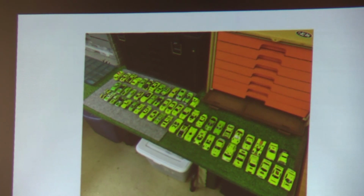Did I bring one that was painted? I didn't even bring one that's painted Optic Yellow. Wow.